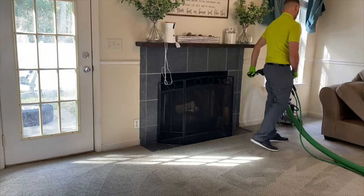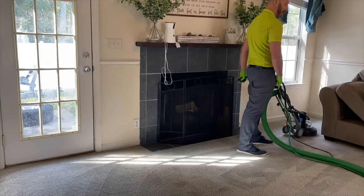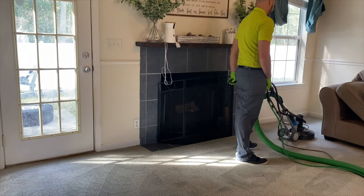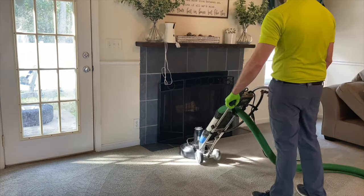This piece of equipment really sets us apart, as we are the only professional carpet cleaning company in our entire area that uses rotary extraction or even has access to tools like this.